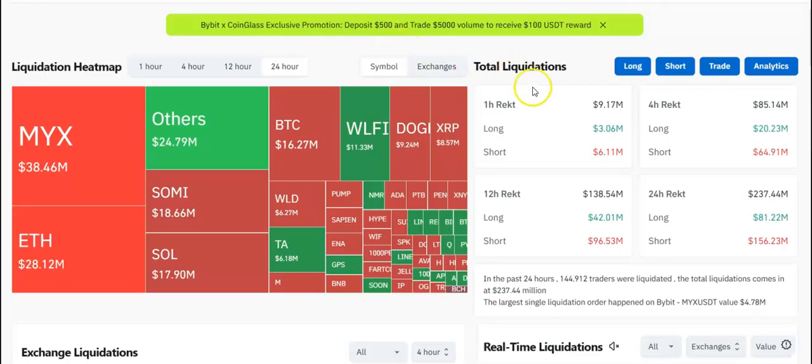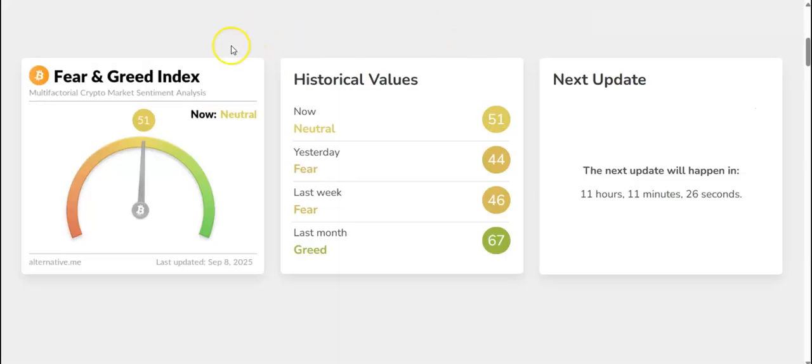Liquidation heat map here in the last 24 hours, 237 million have been wrecked, so we are going up a little bit, but again, it's Monday, it's a trading day, so that's naturally going to happen. Now, fear and greed at a 51 today, so we're back in neutral. Yesterday was fear at a 44, but we have a little bit more than 11 hours before the next update.